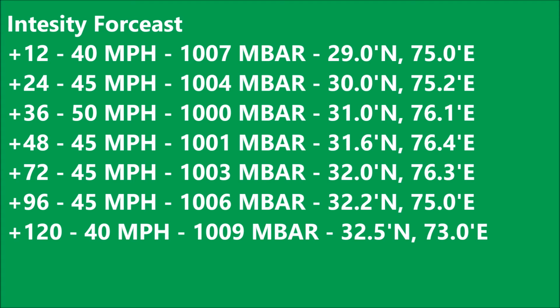So here is the intensity forecast for Tropical Depression 2. Plus 12, 40 miles per hour, 1007 millibars, 29 north, 75 degrees east, making it Tropical Storm Bonnie. Plus 24, 45 miles an hour, 1004 millibars, 30 degrees north, 75.2 degrees east. Plus 36, 50 miles an hour, 1000 millibars, 31.0 degrees north, 76.1 degrees east. Plus 48, 45 miles an hour, 1001 millibars, 31.6 north, 76.4 east.